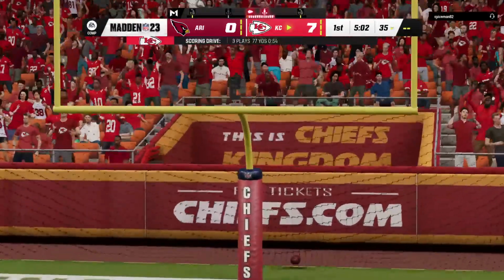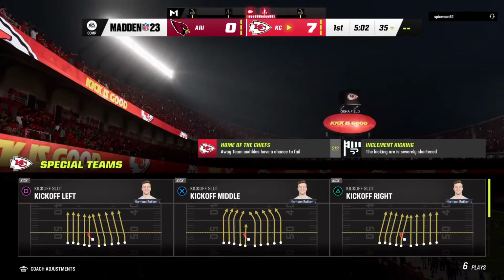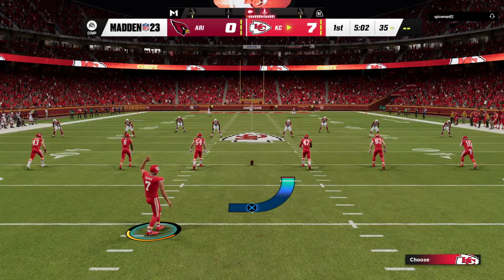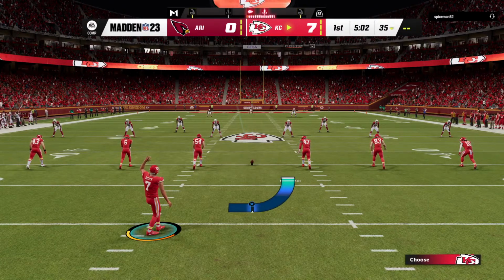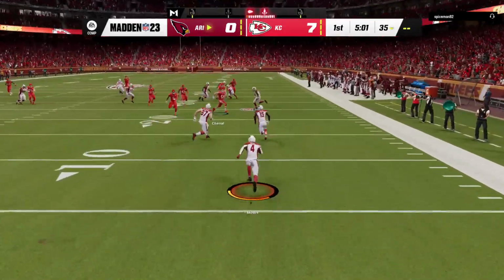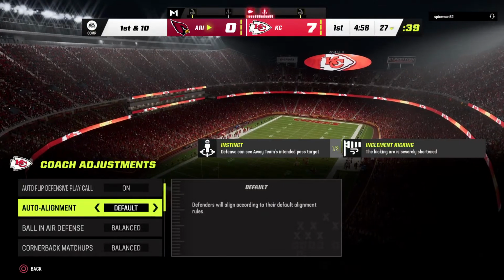Extra point by Butker is on target, and it's now a 7-0 game. Now after the touchdown, here's Butker on to kick it away. On the return, Rondale Moore will bring it out. And this return will net positive as he gets past the 25 and up to the 27-yard line.